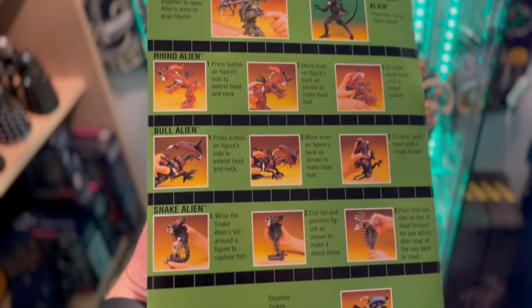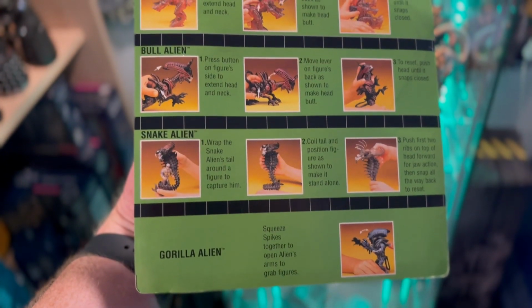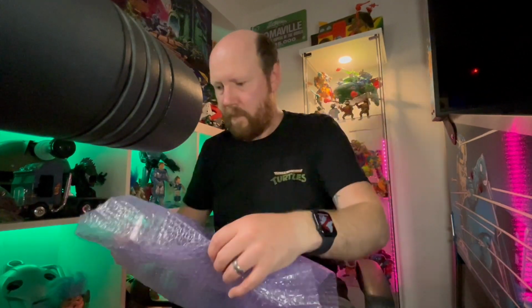And if we have a look on the back here, we can see all the other aliens and the different features that they do. And of course, these were by Kenner from 1996. So yeah, really nice to get a blue one in the collection. Blue is kind of one of my favorite colors. So yeah, I'll definitely be adding this into the Alien collection. So yeah, really nice to get that one on the card.